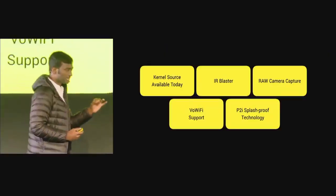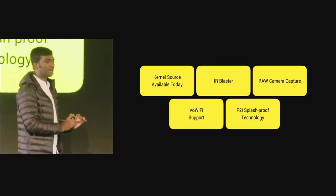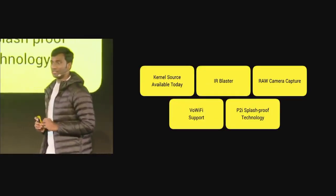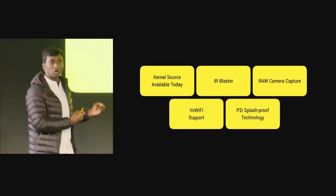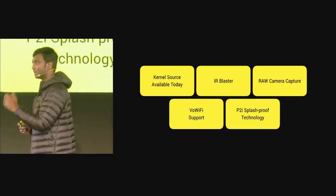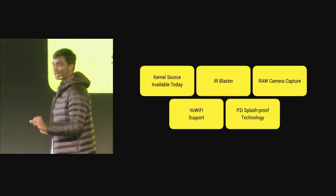So the next section is all about those features that you asked for, and we are trying to get it. First, the kernel source. Starting today, Poco X2's kernel source will be available on GitHub. Second, IR Blaster. Poco F1 did not have an IR Blaster. Raw capture image is something which you guys asked. Having VoWi-Fi support out of the box. Poco F1 was the first phone to come with P2i splash-proof resistant technology. So we are glad to bring that back to Poco X2.